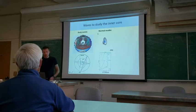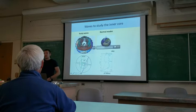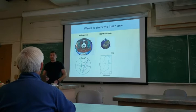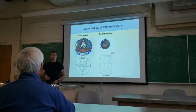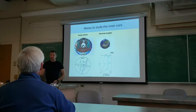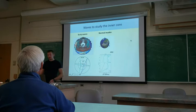Next, there are normal modes, which are full oscillations of the whole Earth. These are much lower frequency and so have lower spatial resolution, but tell us about the whole Earth. However, with all normal modes, their sensitivity goes to 0 at the center of the Earth, and so they can only really tell us about the shallower structure in the inner core.